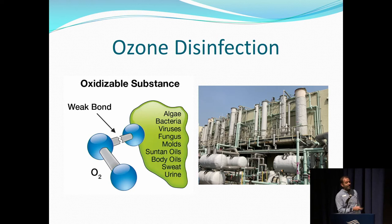And then we have to take that ozone out of the water before it gets back into the tank. So right next to it, you'll see they're paired up here. It'll come right down into the next one, and all that ozone will off-gas before that clean water goes back into the system.